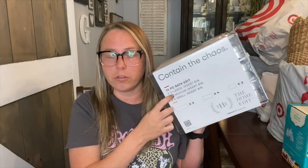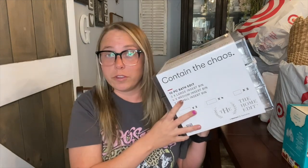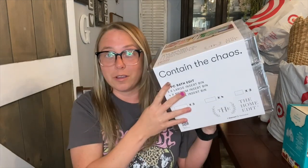Now, this was the only container set that was on sale. The rest of them were still full price. So if you guys are looking for good containers, definitely use your Walmart app when you're in the store. Grab the item and scan it, and it will show you the markdown price. So I picked up two of these.